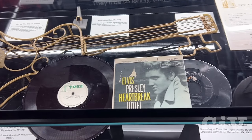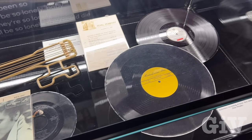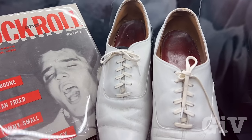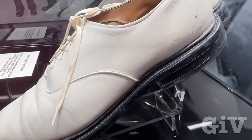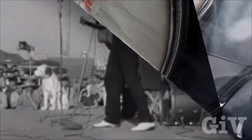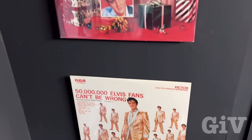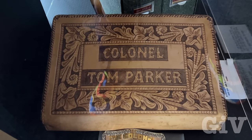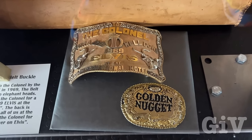The guitar you see here is actually a key to the city of Tupelo. Elvis was wearing those white leather shoes for his homecoming to Tupelo. There's a video of it too. Colonel Parker used this leather case for years, his belt buckle. Look at all those treasures here, unbelievable.